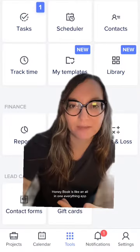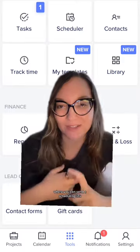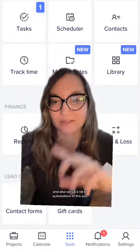Basically, HoneyBook is an all-in-one everything app where you can send a scheduling link, you can send questionnaires for project starts, you can send invoices and contracts, and also set up a lot of automations in this app.